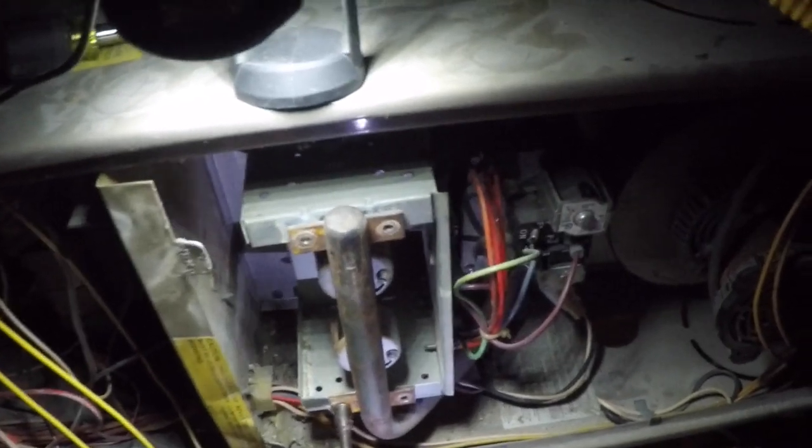But see, this is not code, but I didn't do that. Okay, got it removed. I'm going to use my little stubby here to get to the flame sensor. Shut the gas off right here behind me. I know you guys probably can't see in there. There's no light in this attic.